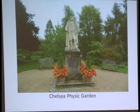This is the Chelsea Physic Garden, next to the Oxford Botanical Garden. This is the oldest garden in England. This is Sir John Sloane. He owned Chelsea. Well, this is in Chelsea. He gave this to the apothecaries for £5 a year rent. It's a $1 billion piece of property today, and they keep it by paying their £5 every year, $7.80 or something like that.